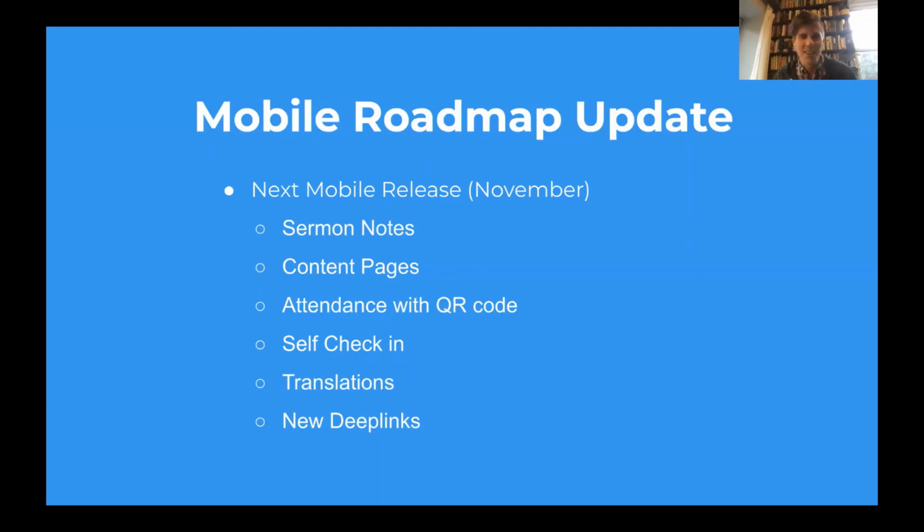So on the mobile roadmap, we are excited to be announcing that our mobile app update should be landing in November. Everything is coming together very nicely, and the November new features webinar will talk about some of the things I just talked about on the website, in addition to some of these great new features on the mobile, which include sermon notes. And some of you that were at the summit got a sneak peek of that. The ability to have content pages, which is basically the ability to host content within the app instead of having to push out to your website in certain places using HTML.